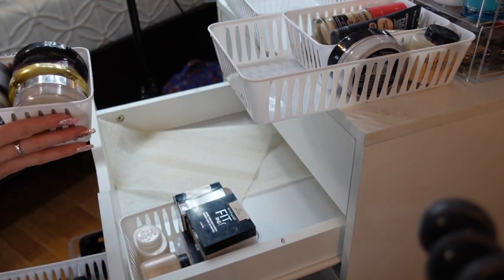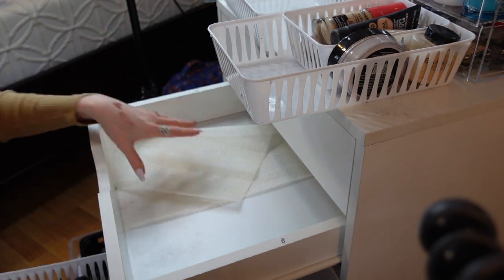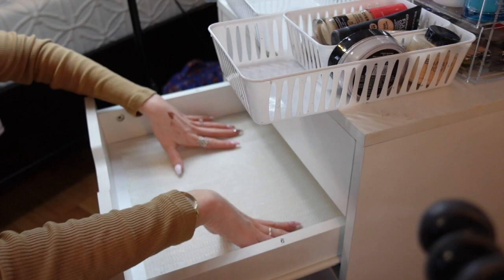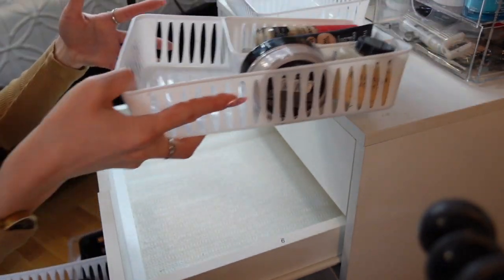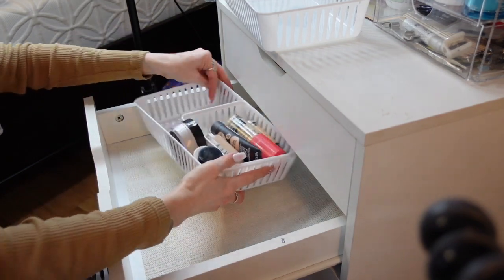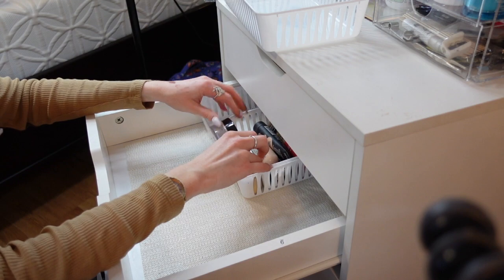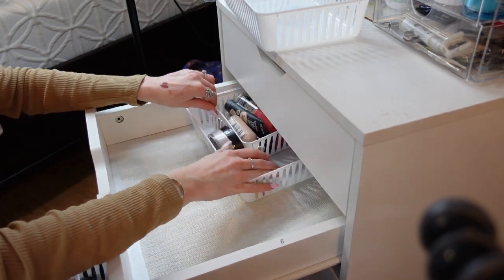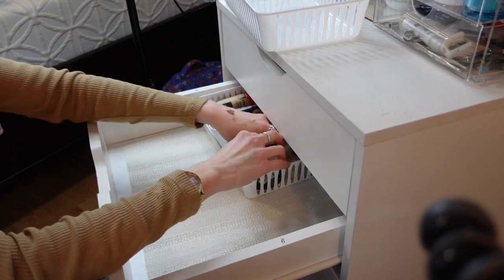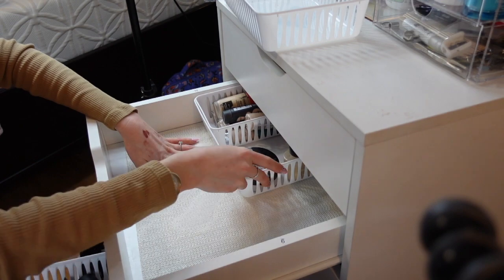So I'm going to use these smaller ones for the powders, and here's this one. But I'm also going to give myself room for later on down the road in case my collection gets a little bit bigger. So for now, I'm going to go ahead and put the drugstore ones back here. And I'm going to go ahead and flip this. And I'm going to keep the powders here as well.